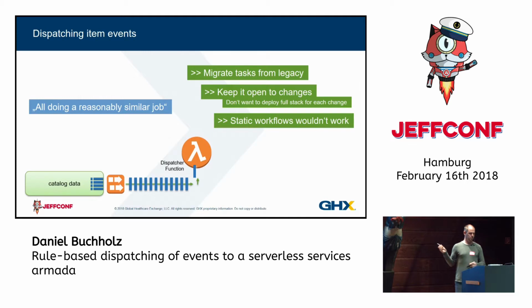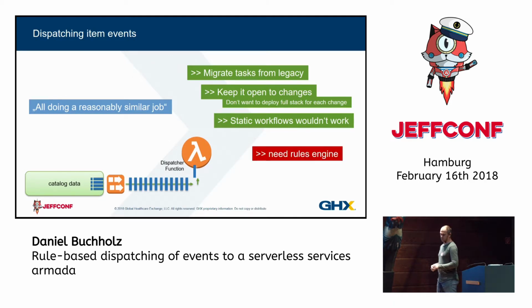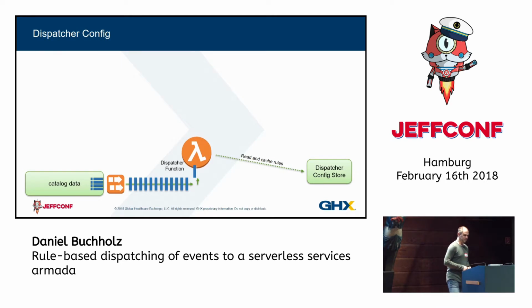We also don't want to deploy the full stack for each change, but just deploy individual changes, and static workflows wouldn't work either. So we couldn't take an approach like Step Functions where we push each item through, because what needs to be done is not static. So we need a rules engine that we build into the system.